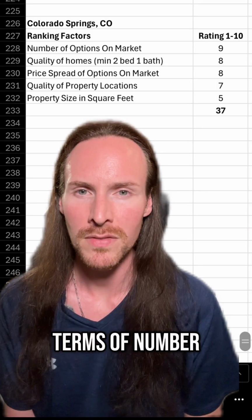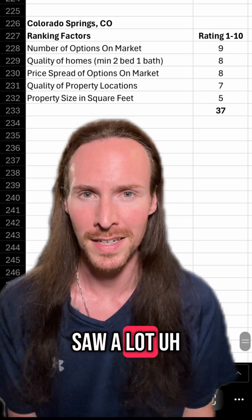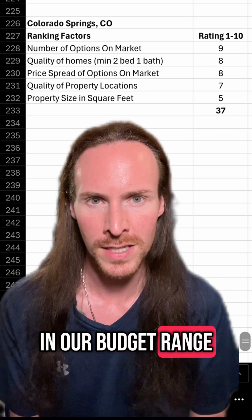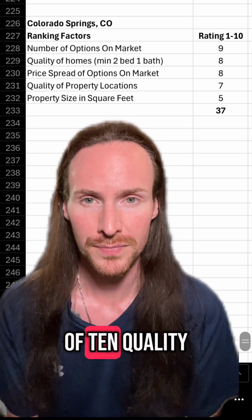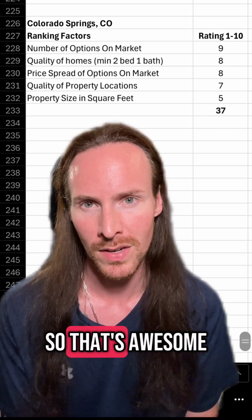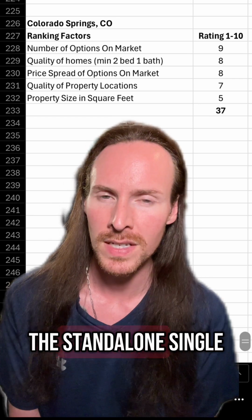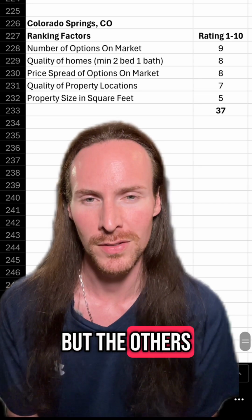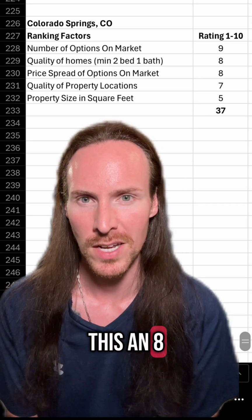All right. In terms of number of options in the market, I saw a lot. One single family home, but I saw a lot of condos and a lot of townhouses in our budget range. So this is a 9 out of 10. Quality of homes, all of these met our 2 bed, 1 bath minimum, so that's awesome. The quality of the standalone single family home was a little lacking, but the others definitely made up for it. So I'm giving this an 8 out of 10.